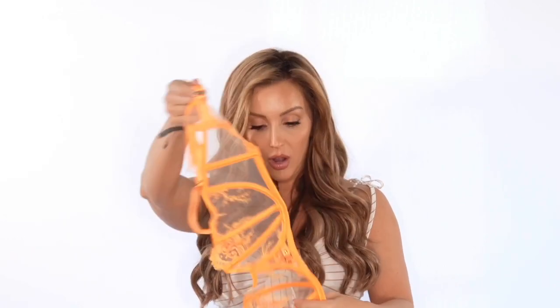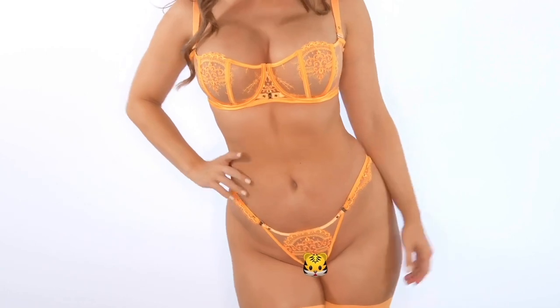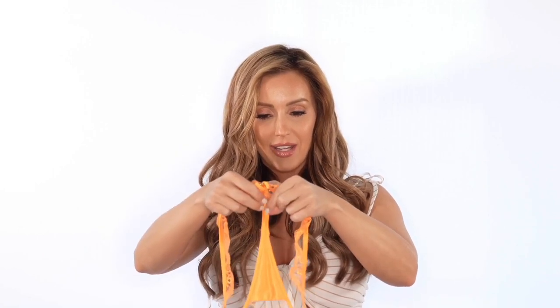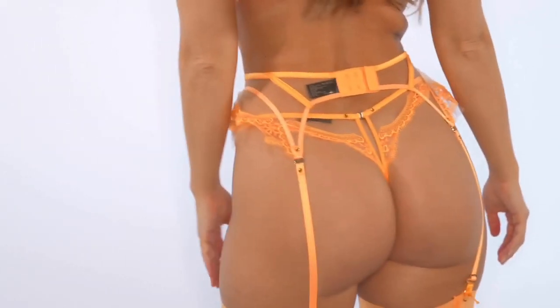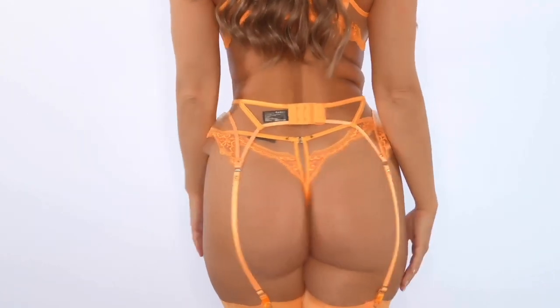But overall, I love the color of this one. This bra is also $100. And the panties I got in an extra small are $70. Again, I love the lace detail and the crystals. And then on the back, it has this fun little slit right above your booty. What's that for, guys? I don't know. The panties are $85, and then the garter belt, or I think they call it a suspender, is $70.